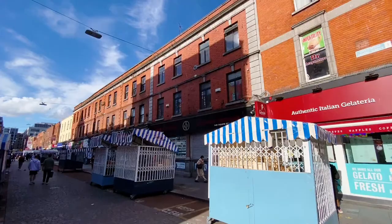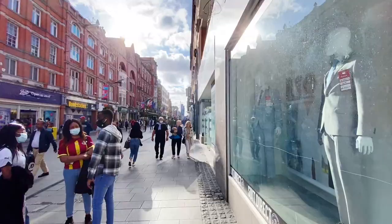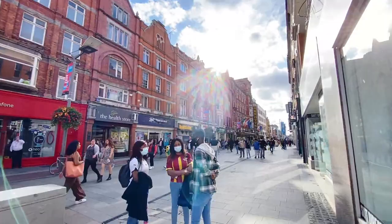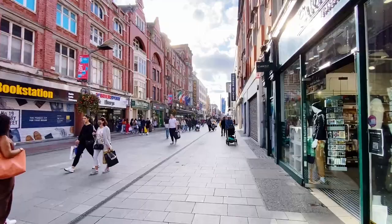Have I seen the Rory Gallagher statue? No, not yet. There it is. What's here, Ivo? Moore Street Market. Oh, cool. When does it open? I heard Ireland has a huge Polish population. They do indeed have a huge Polish population.